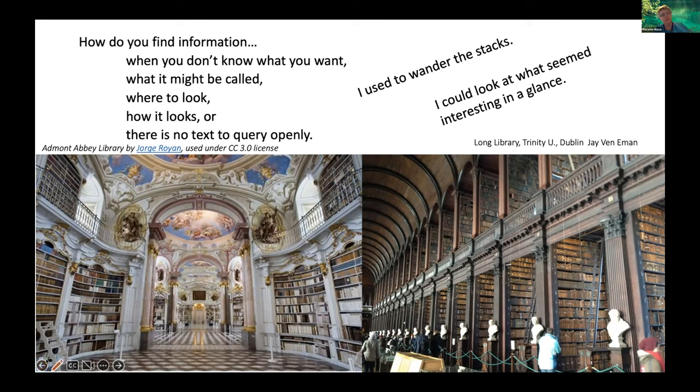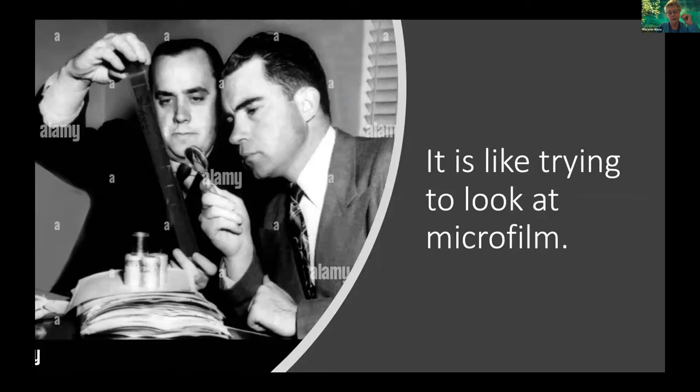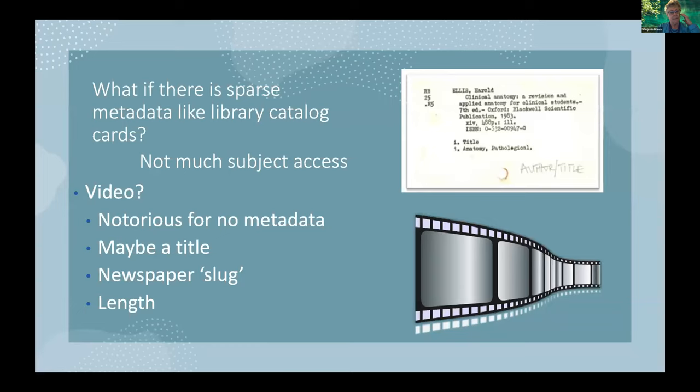You used to be able to wander the stacks, browse the stacks, and figure out what's there. Something like the Long Library in Trinity has an interesting classification system on the pillars and not so hard to find. But other libraries, like this Edmont Library, have decided to change all the spines to say nothing. And so then you have no idea what's in them. I guess it reduces theft or something. But if there's sparse metadata, like on a library card, there's not much access.